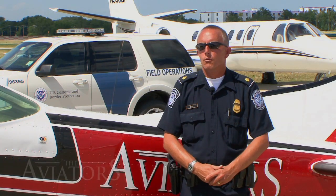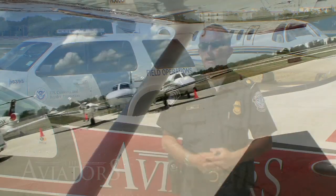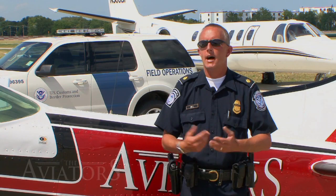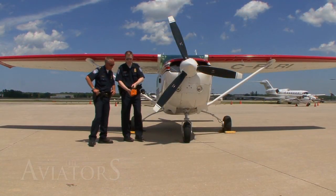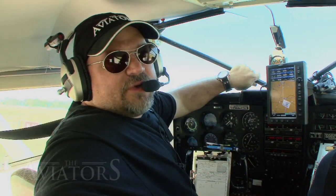The last thing in the world we want to do is intimidate the general aviation pilot. We want you to fly into the United States. We've made the steps as easy and as user-friendly as possible, and all of our officers will work with you on your entry. All right, that's it. Well, we're through clearing customs here at Chicago's Executive Airport, and it was pleasant as usual, and we look forward to our next visit.